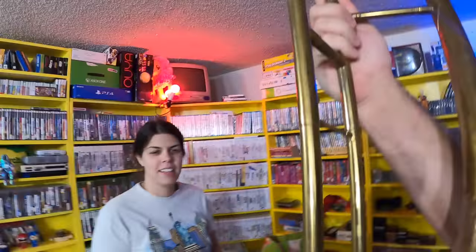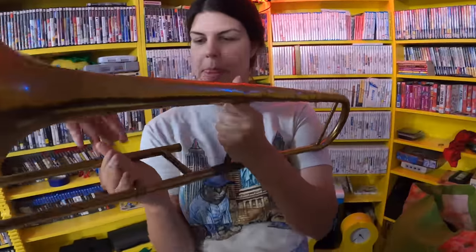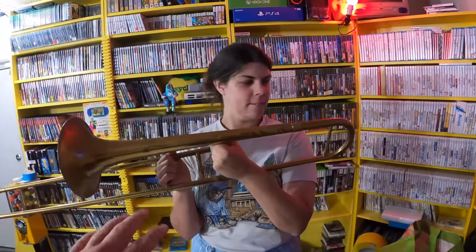Not a mouth piece for it, and it'll be good. Hold on to her there. It's such a simple instrument. I always admire the trombone because, don't get me wrong, there's little levers on it to release the spit and stuff, but there's not a lot of moving parts, just one big moving part, and that's it. It's a little bent, so it's not quite right, but I know how to fix it, so I'm excited about it.